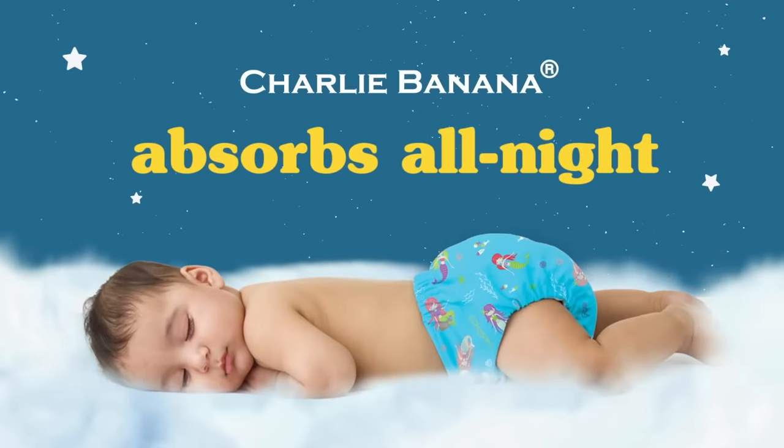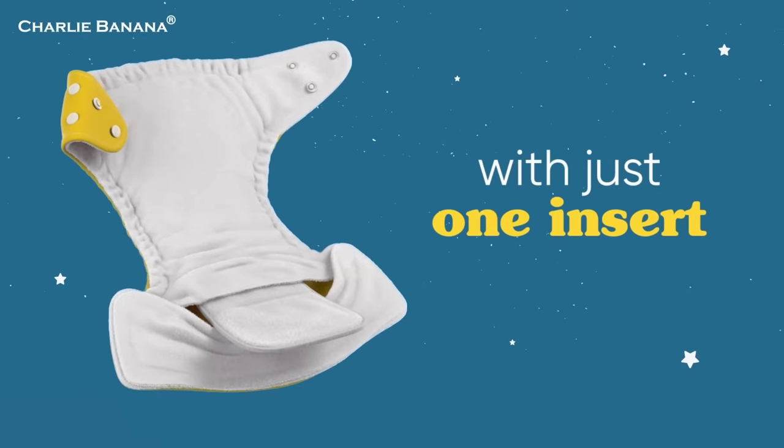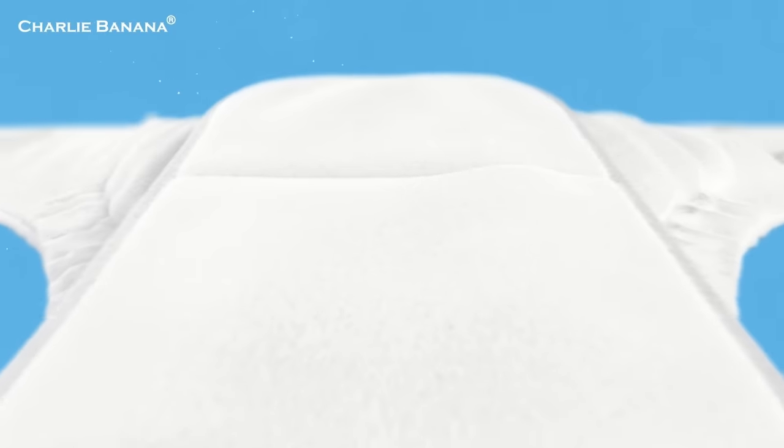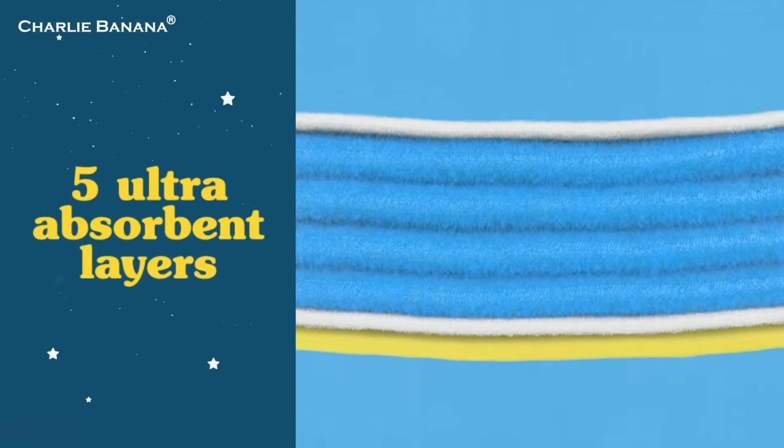Charlie Banana Cloth Diapers absorb all night with just one insert. With up to 5 ultra-absorbent layers, these inserts help keep moisture away from your baby's skin.